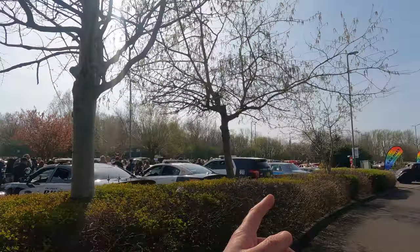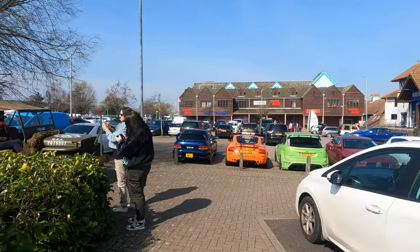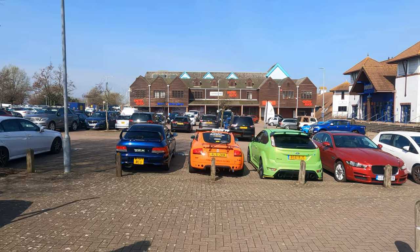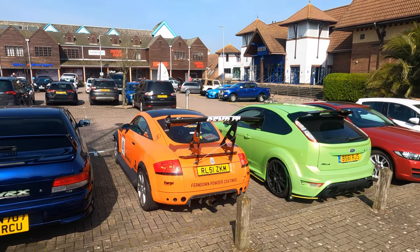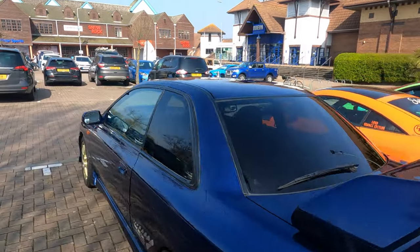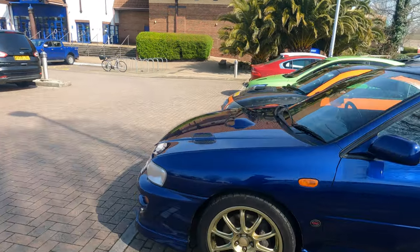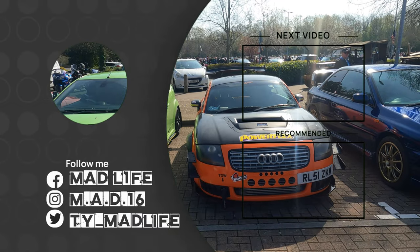So from a distance we spotted this bloody great big spoiler, so we've got to go and have a look and see what it is. And it's on an LDTT, some hot rods leaving, and that is what you call a big spoiler. Jesus. Wow, that's a big spoiler. That's a WRX. Well, it stands out. It is actually higher than the roof line.